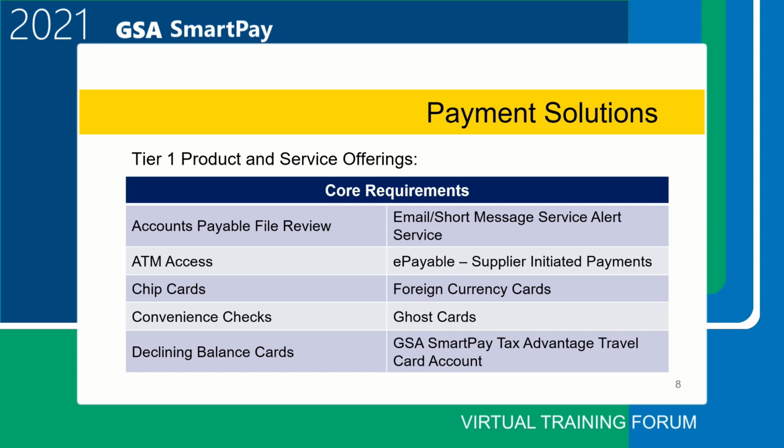GSA SmartPay Tax Advantage Travel Card Account provides a means for agencies to obtain tax exemption at the point of sale for rental cars and lodging. Agencies and organizations not eligible to receive individually billed accounts shall not be issued tax advantage travel card accounts.